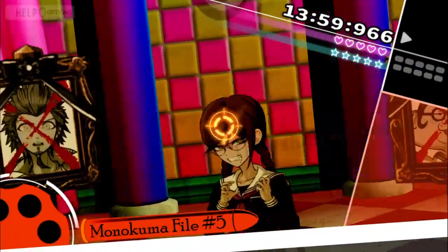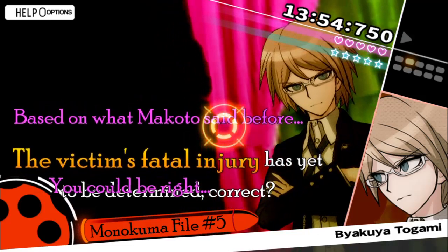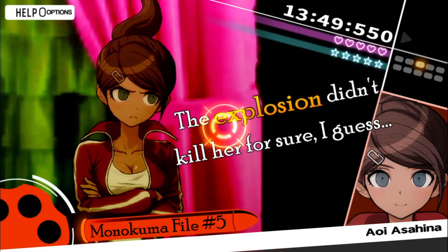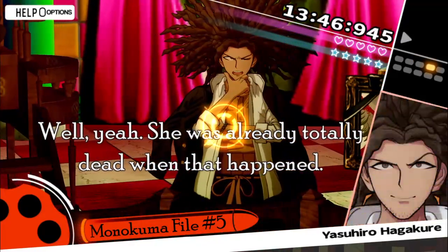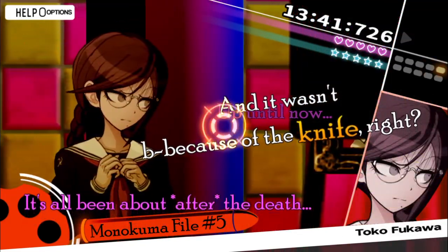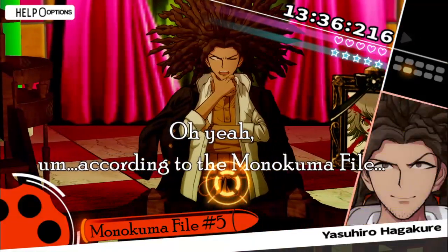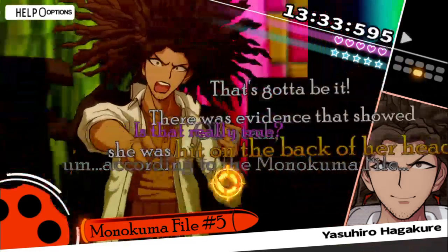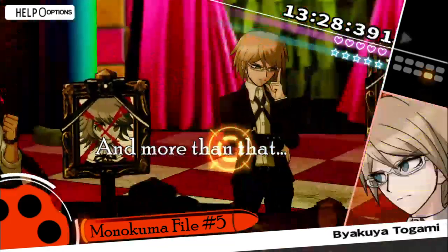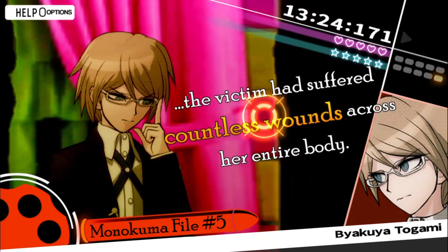Then, shall we continue the debate? The victim's fatal injury has yet to be determined, correct? The explosion didn't kill her for sure. Well, yeah. She was already totally dead when that happened. And it wasn't because of the knife, right? And then there's only one other thing. Oh yeah, according to the Monokuma file, that's gotta be it. There was evidence that showed she was hit on the back of her head. And more than that, the victim had suffered countless wounds across her entire body.